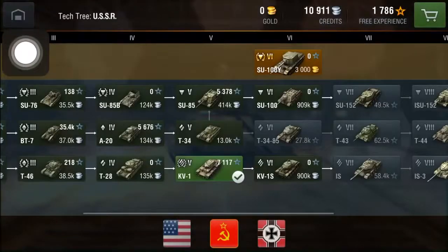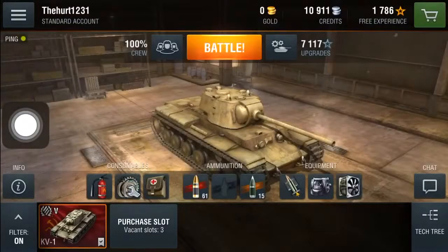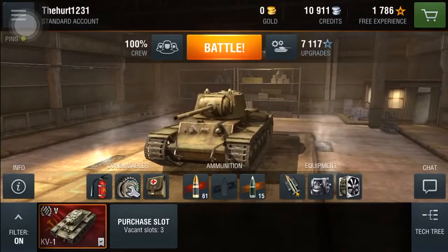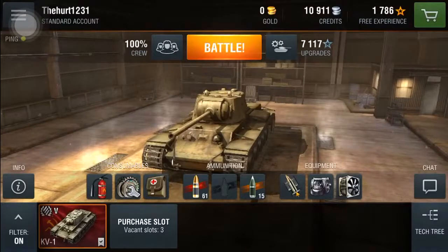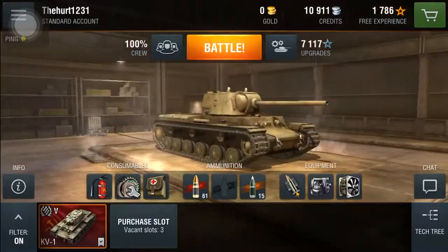So let's look at the stats of the fully upgraded KV-1. 770 hit points. It has the lowest amount of hit points out of all the heavy tanks for tier 5, but only by 10. Like the T1 Heavy has 780, and so does the VK3001H. So it's not by that much. And I do find this is a really, really good tank. So yeah, 770 hit points.